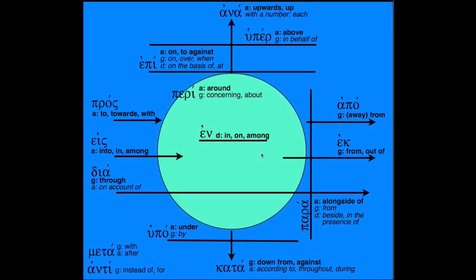On the last page of your master chart, you will find a list of prepositions, and you'll notice that most of these we've already met in John 1. But here they're laid out spatially in a way that can be helpful, at least to some students, so it's worth taking a look at. At the risk of being overly committed to detail here, let's work our way top to bottom. So ana means upwards or up. Huper means above. Epi means on.